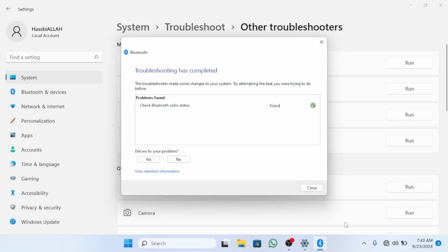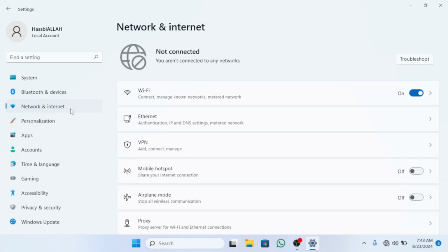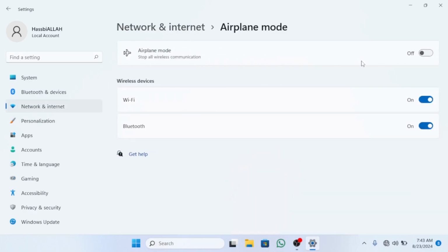Finally, ensure that airplane mode is turned off, as this can disable Bluetooth. Go to Settings and select Network and Internet. Now click on Airplane mode and make sure the switch is off. This simple check can sometimes be the key to getting your Bluetooth back up and running.